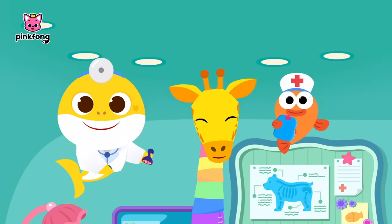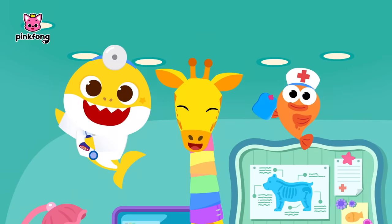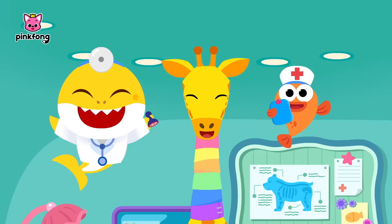Giraffe's long neck is straight, treatment done!